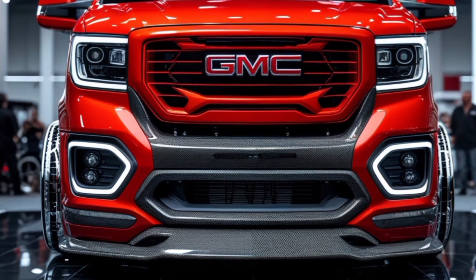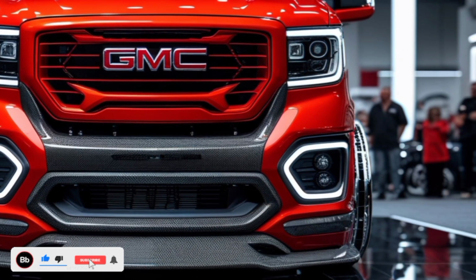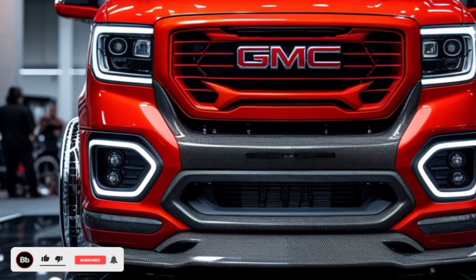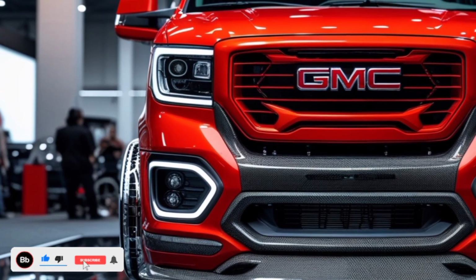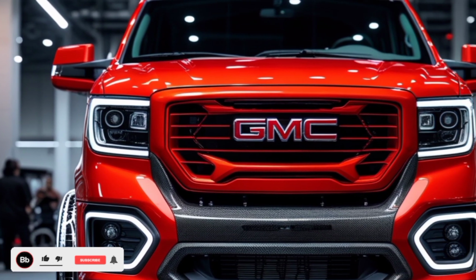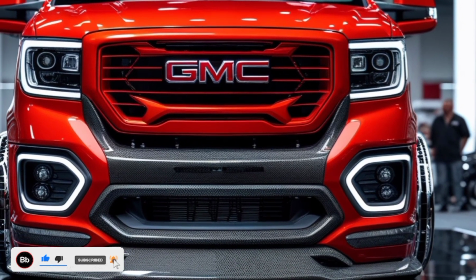In terms of value, the 2026 GMC Savana 3500 camper truck starts at a base price that's competitive with other full-size camper vans, especially considering its robust towing capabilities, advanced safety features, and camper-ready options. When fully outfitted, the price climbs, but remains in line with similarly equipped Sprinters or Transits.